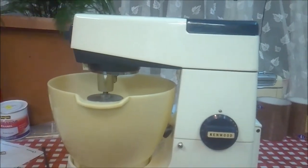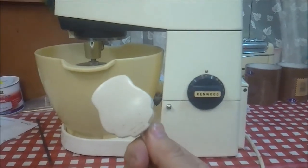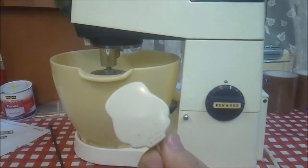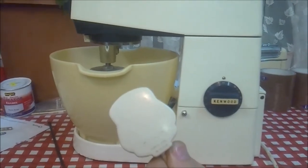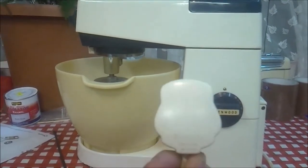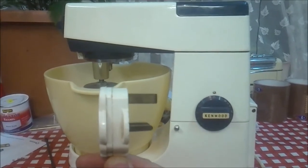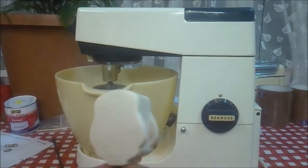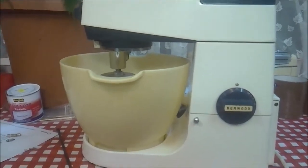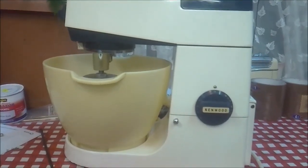This hadn't been used in a good while. The lead was all coiled up and was done up with one of those old paper and wire freezer bag ties. You remember those? Yeah, you're showing your age a bit if you do. And there's the original plug that was on it. And they put a 13 amp fuse in it. I've replaced it with a 5. The motor, I believe, is rated at 450 watts.